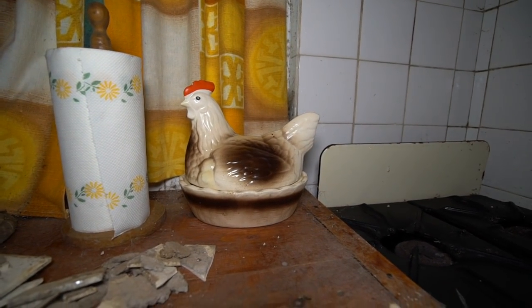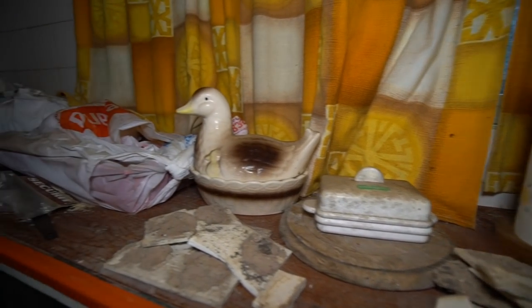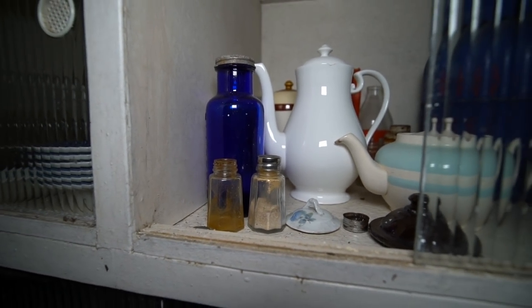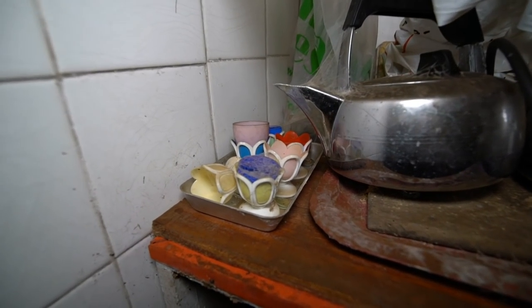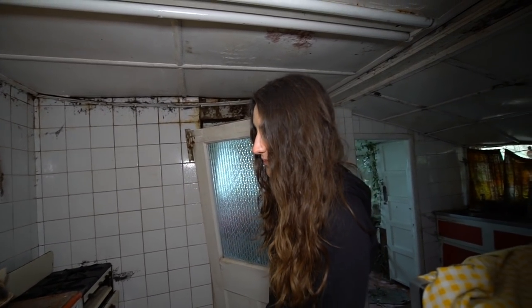So many ornaments everywhere. It's like a chicken. Duck. Oh, the cabinets are full. Look at that salt and pepper. Oh, wow. Still in there. This is like retro stuff. It's proper retro, yeah. It's like the sort of stuff you'd see in a charity shop, an auction or a car boot. Oh, look, all the little egg cups. Aww. I mean, this is real stepping back in the past, isn't it? A real time capsule.